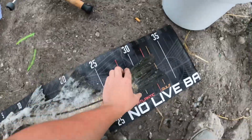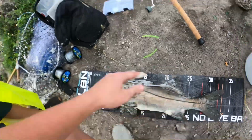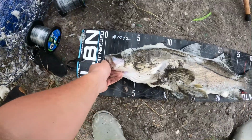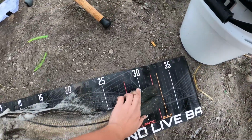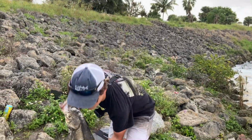Look at that, guys. 33 and a half. Big girl. Look at that slob. Oh, wait, nope. No, she's 30. She's 33. All right, guys, 33 inch snook. Let's get one more measure on her.